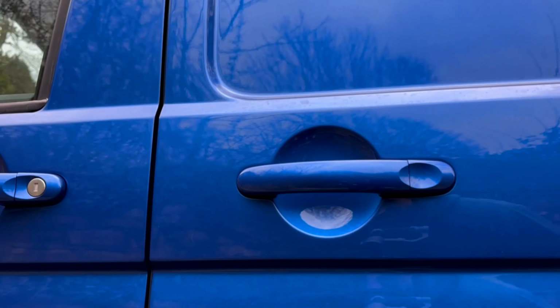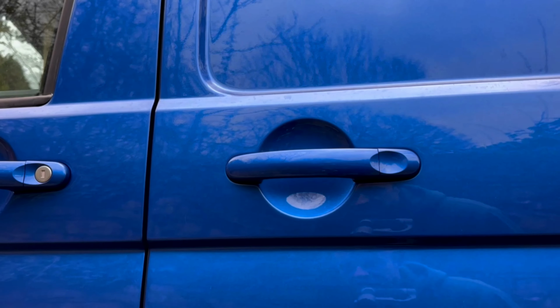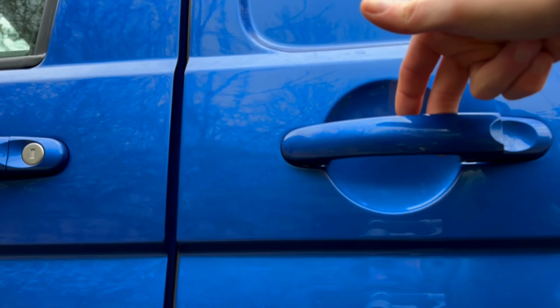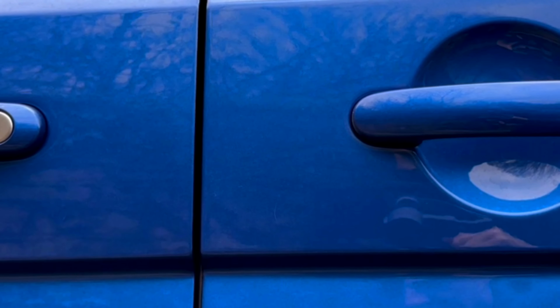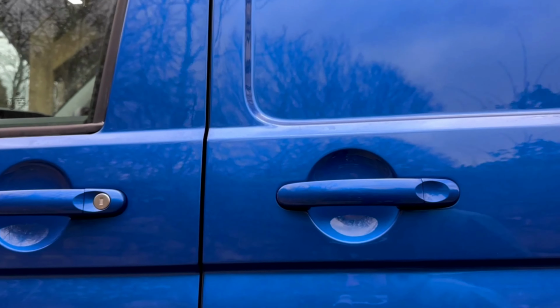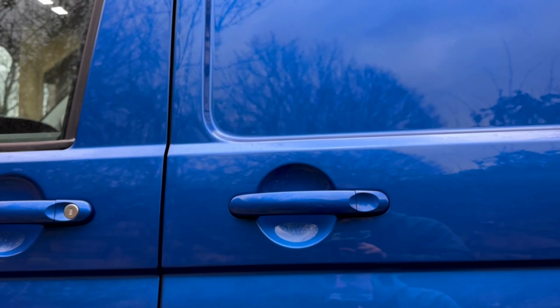So a nice little feature to have is the power latching slide-in door and rear tailgate. So you've got power assisted opening on the handle, so a slight pull and it pops open. Nothing mechanical about it as such. And then in the opposite direction, when you go to close, hopefully you saw that, it pulls the door shut, like a soft close function. So if you don't quite shut it up, it will pull itself in.